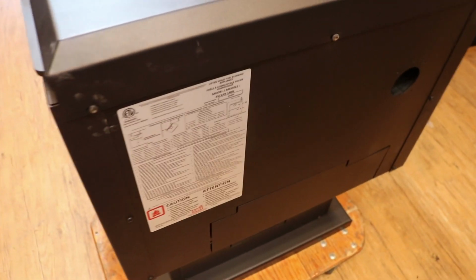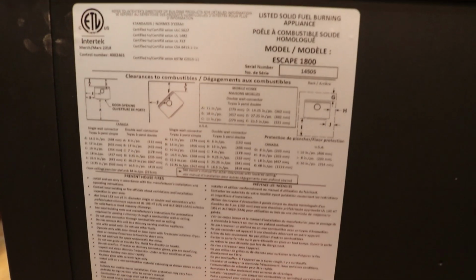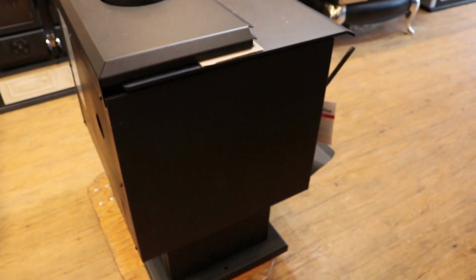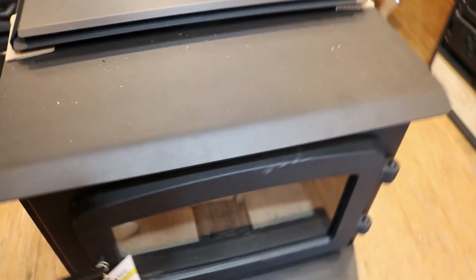Showing you around the stove. On the back of the stove here, they always give you your clearances and everything, all the details and specs that you need, showing that it's UL listed, EPA approved. This is where you find your serial number, clearances. So it's going to be a 6-inch clearance off the rear, 17 inches off the side with double wall, or an 18-inch clearance using single wall chimney pipe.